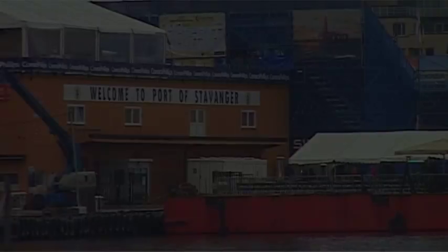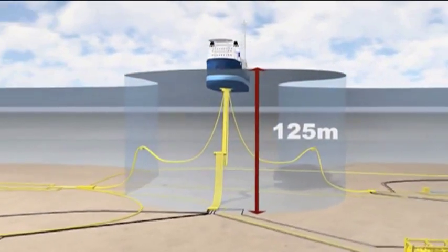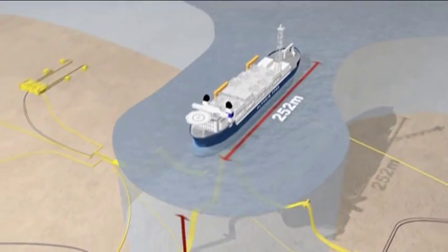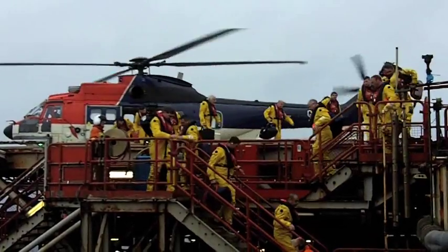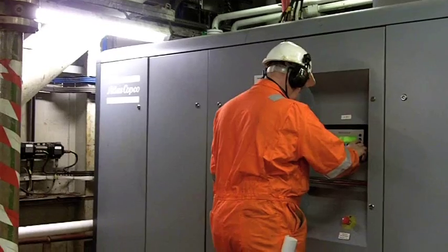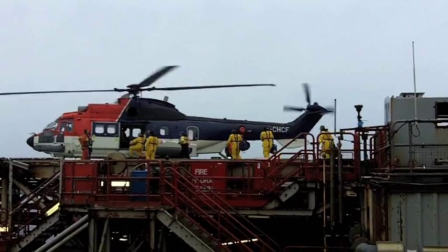Alvheim is a FPSO built to process oil and gas from 3 different reservoirs plus 2 tie-ins located west of Stavanger. We're working in a business where we have people at work for 2 weeks and then off work for 4 weeks. So the success for us is when we get people behaving consistently from shift to shift and complying with the procedures.